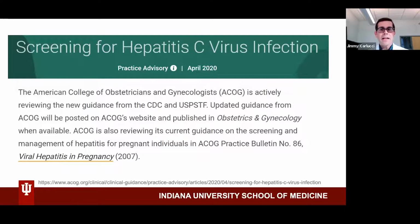So ACOG has not yet endorsed this recommendation. The last update I saw from ACOG was from April of 2020, so about a year ago. And at that point, they were actively reviewing the CDC and USPSTF guidance. I'm hopeful that they will adopt a similar stance and disseminate that soon, because I do think that their endorsement will carry a lot of weight and hopefully move us towards universal screening nationwide. Next slide.